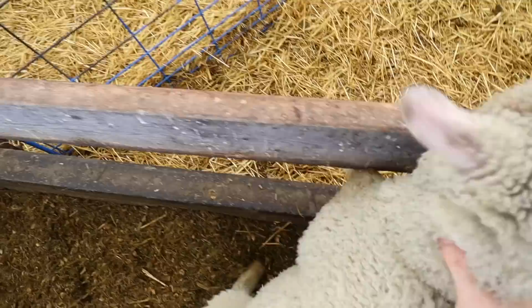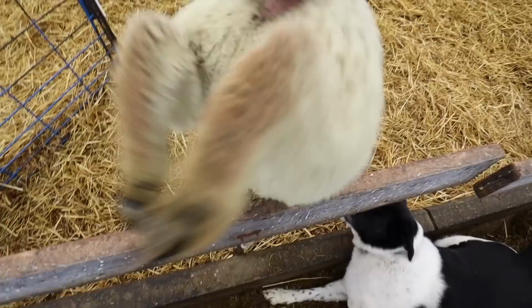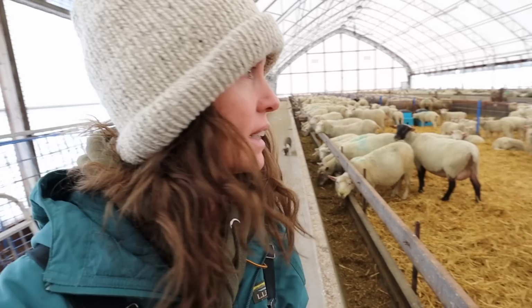Under. All right, we're over. Okay. Goodbye. I think that lamb got out maybe from the bunk because all the gates are shut. I think we got a bit of a high jumper.